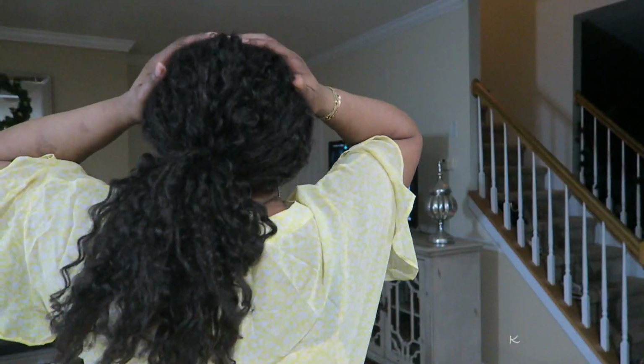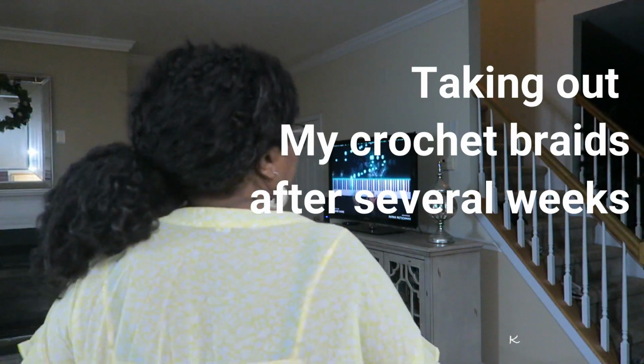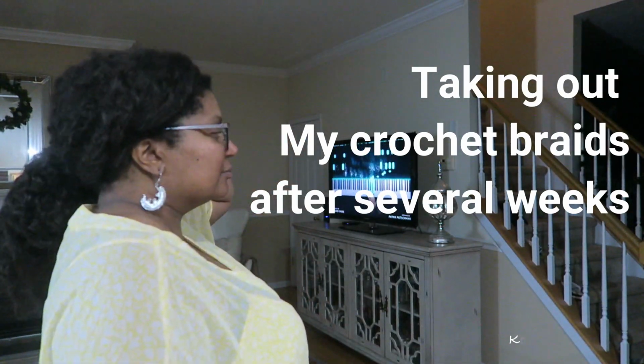It's a lot. My hair is a mess. Big, big mess. I've been wearing these crochet braids literally for over a month, so closer to 6 weeks. Oh my goodness. And they need to come out. They badly need to come out.